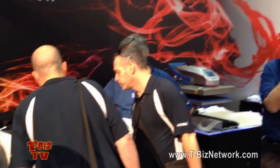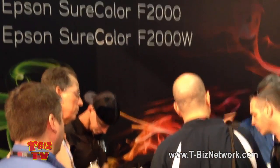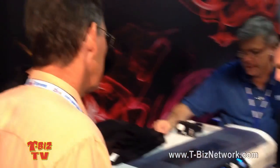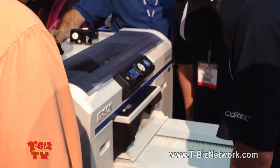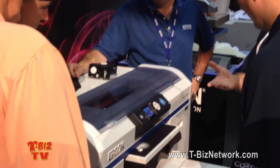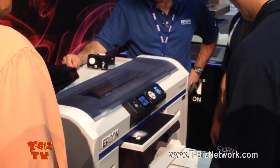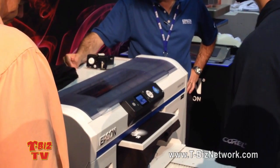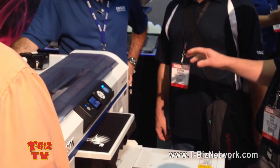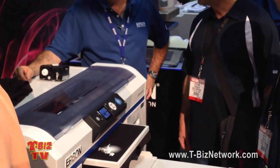Epson introduced their new SureColor direct-to-garment printer, and every time I went by the booth, they were really busy. I watched the printer do a dark shirt print in just under 3 minutes, and I got a shirt sample that was really good. The ink was stretchable, had good opacity, but I haven't washed the print yet. Their claim is this machine is purpose-built, which means it's made specifically for the task of garment printing, and it has a 1-year warranty on the printhead, which is really great.